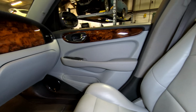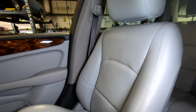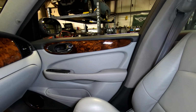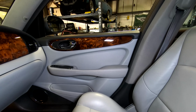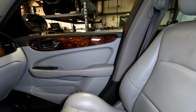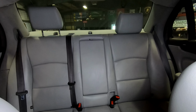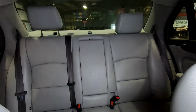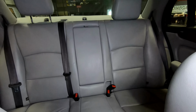We do have a dove gray with some nice bolster on the sides as well. Also have more leather on the door cards. And again, everything is looking good so far. We haven't seen anything amiss yet, but we'll get there, I promise. As we move to the back seat, you'll see that the gray leather is in amazing shape as well. Looks like it's hardly ever been sat in, and that's probably the case unless you've got kids.